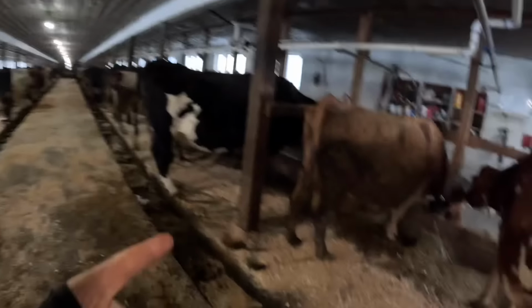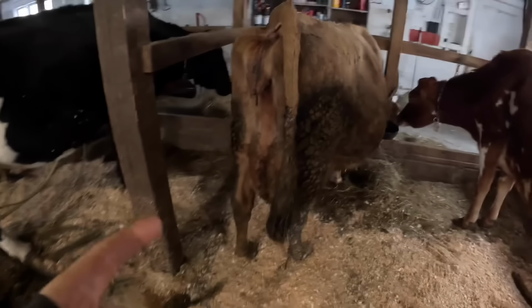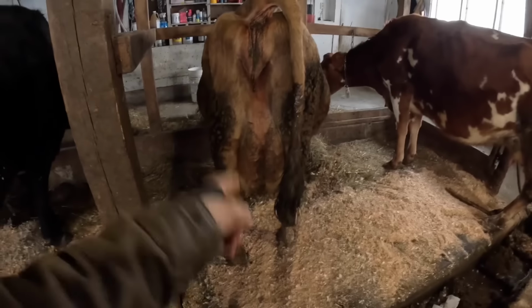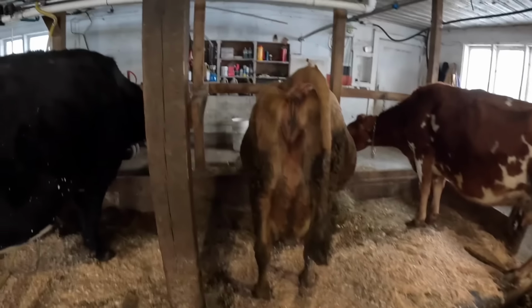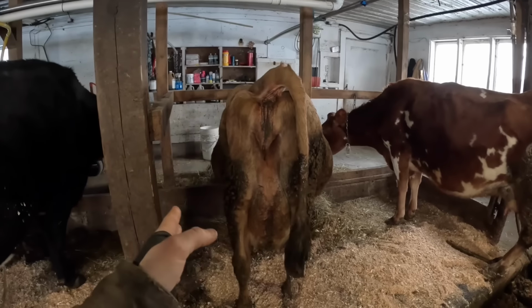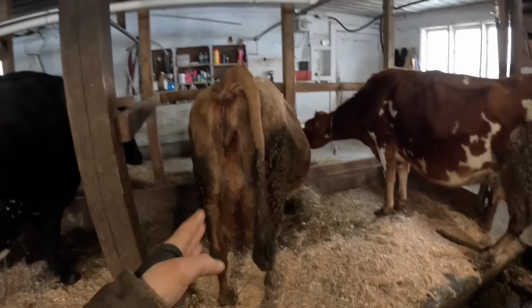One right here that I wanted to show you guys, she should calve within the next week. You can see she's changed a lot. She's pretty dilated and she's also bagging up quite a bit. This is actually one of our Guernsey Charolais crosses. It's a weird cross, but she is an excellent milker. Very hardy, good grazer. The only downside to them I found is that they're incredibly smart.